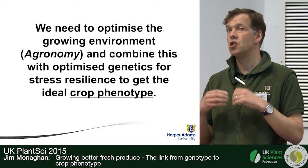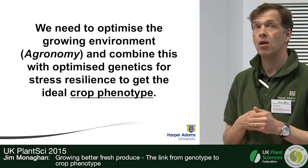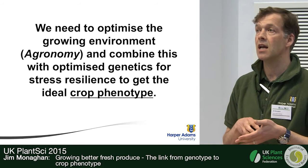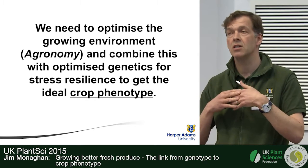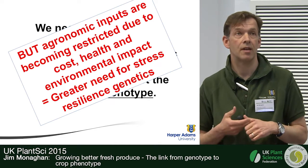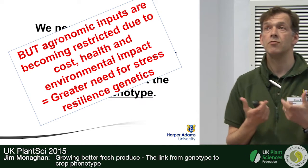So in my short time I've tried to say we need to optimize the growing environment through agronomy, and we need to combine this with optimized genetics for stress resilience to get the ideal crop phenotype, which allows us to have consistent yielding over fields and over time. But there's an elephant in the room. The scope for agronomic inputs is reducing.